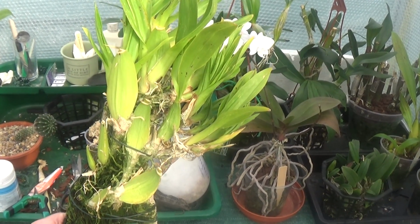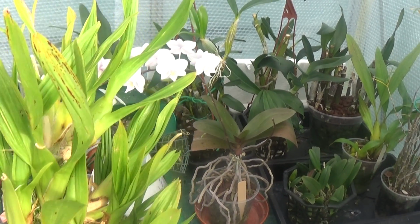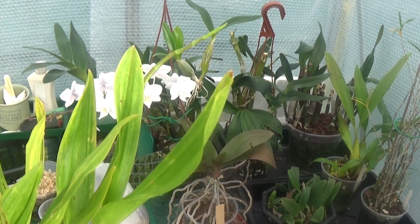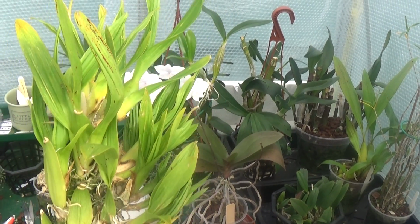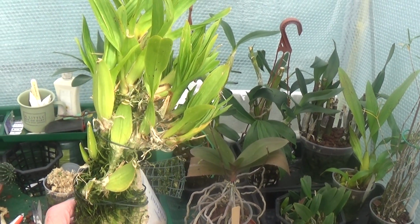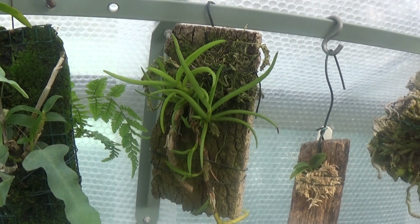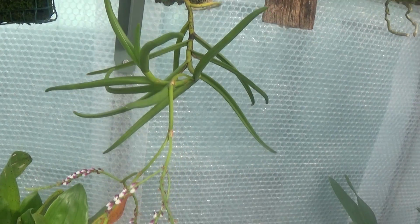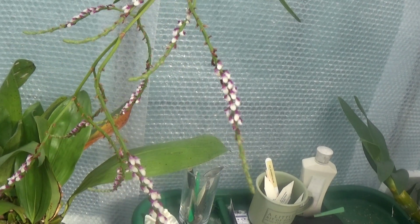This is an Oncidium flexuosum with a spike coming on there. A Orchis gamata in flower.